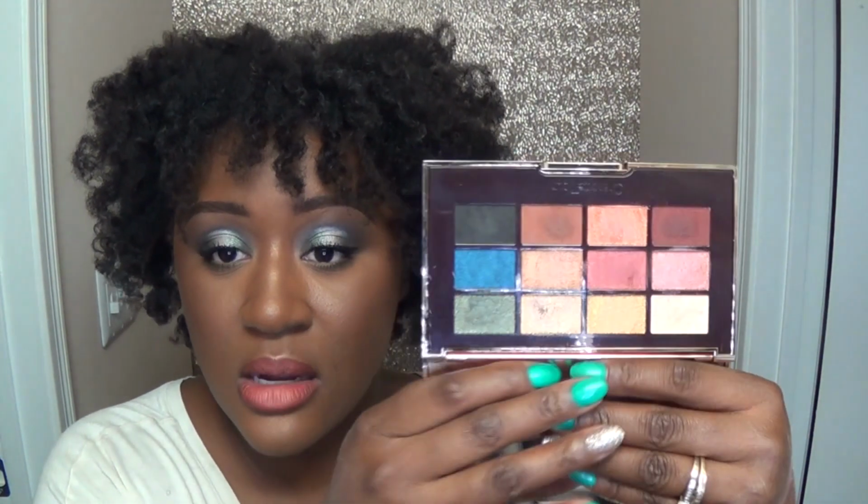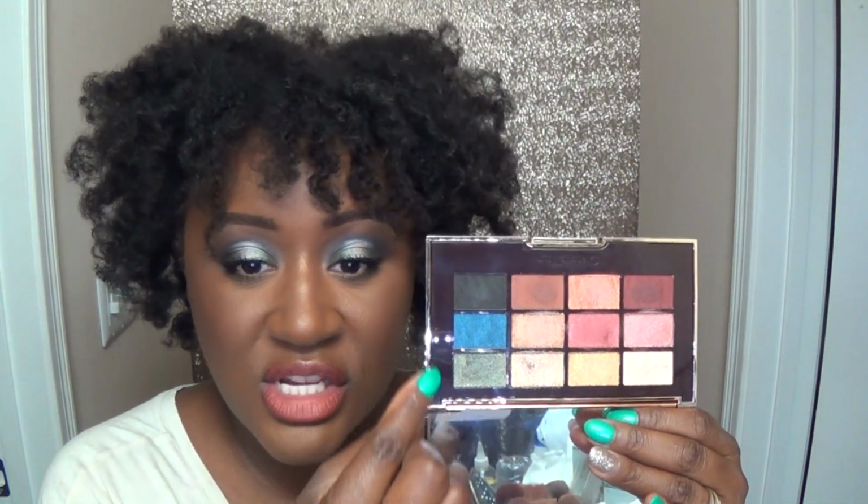The Charlotte Tilbury Icon palette, surprisingly enough, I really, really like this palette. Despite my experience with the Pillow Talk palette earlier this year, this one is really good. I think this is a very well-rounded palette. Once again, I feel like for all of these except for the ColourPop palette, which is all purple, you can use this to get a nice daytime look. You can use it to get a nice nighttime look with these shades here.